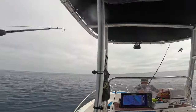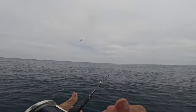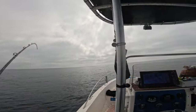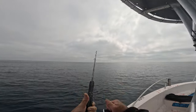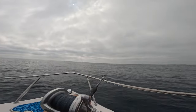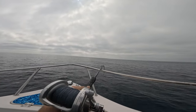Finally, the triple hookup. Did you lose yours? Yeah. Right here, off the bow. There's another mako. This isn't quite as big, but he's probably 150 pounds right here. A lot of makos out here today. Summer's back up to quite a few patties up there. Maybe they reloaded.